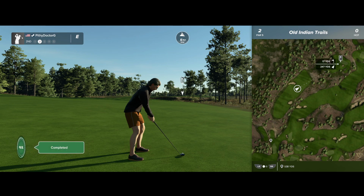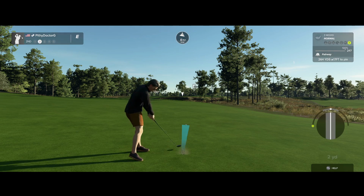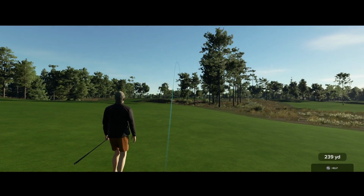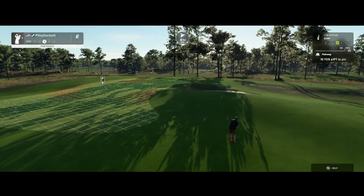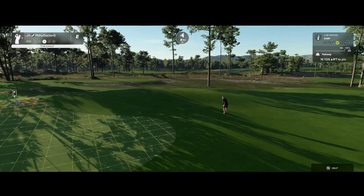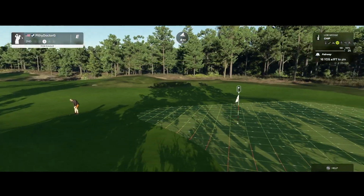Oh, it looks like if you go too far right, you're in jail there. Alright. I think I can play for the hollow, just short left of the green there. This is kind of an interesting comparison with Saucy's course. The environment feels a little more subdued. Like you don't have the deep sand pits everywhere. But this is a pretty awesome green site, if I may say.